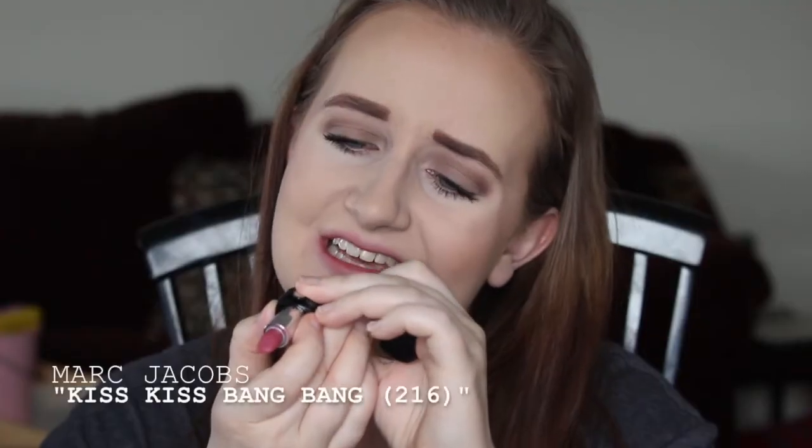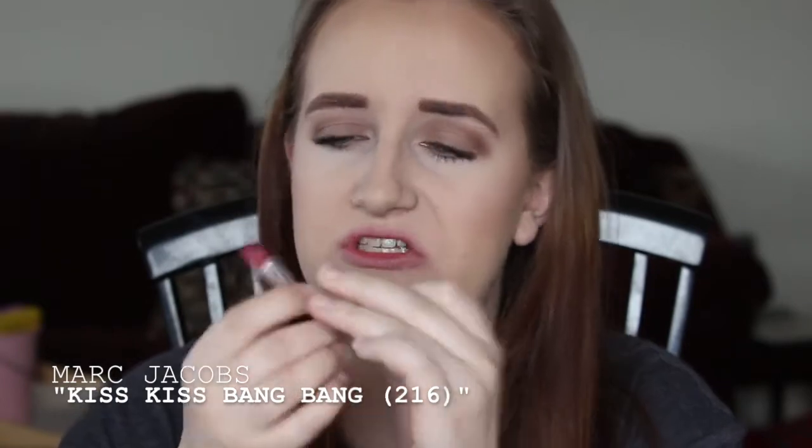Next up we have the Marc Jacobs. It's a trial size again because I ain't about to buy a full Marc Jacobs lipstick. They are hella expensive. I feel like my sister has used this more than I have because it's been used and I don't remember using it. In the shade Kiss Kiss Bang Bang. It's $2.16.